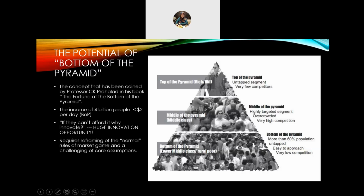The income of the people at the bottom of the pyramid, which is about 4 billion people around the world, is less than $2 per day. Very, very low. So companies tend not to make things or offer services to these people because they cannot afford it. So why should we sell things to them because they cannot afford it?